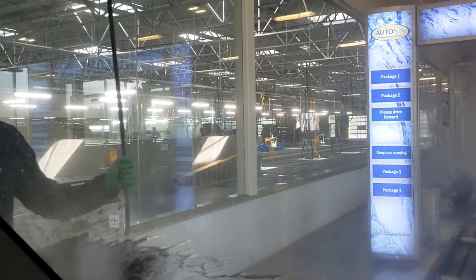Wow. Look at the size of this place. They got three lanes over there of detailing. He said not all of them have the vacuums and stuff like that, but really impressive. Holy smokes. I don't think I've ever been to a car wash this big. This is a professionally run outfit, I would think. Probably because they're not that busy, they're not running both lanes in here.